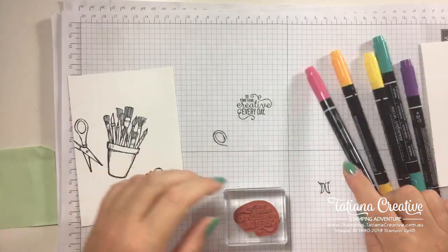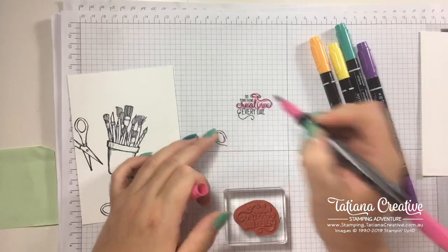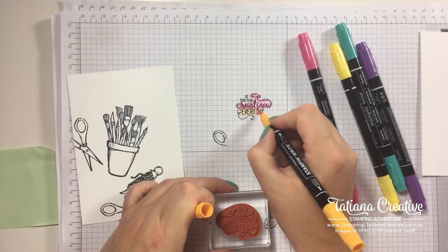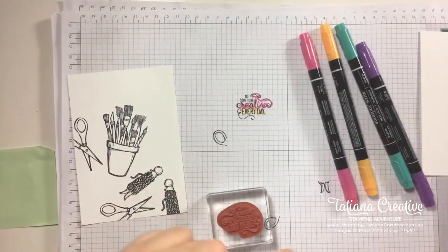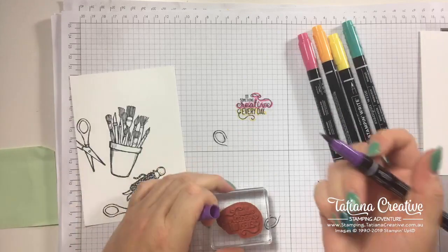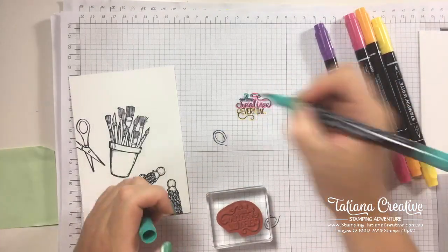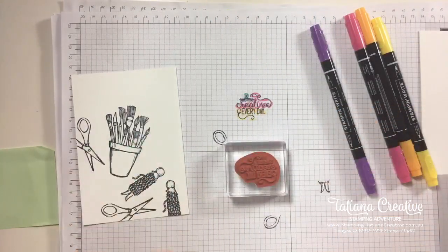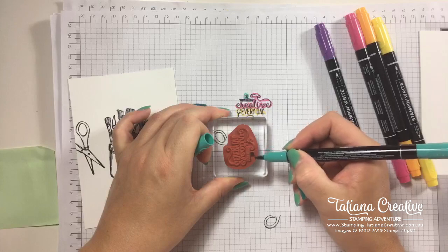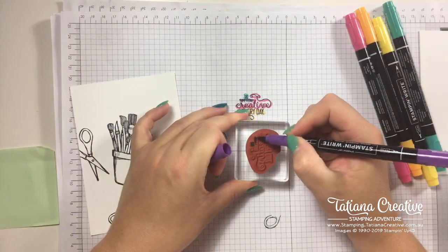So what I'm doing is planning this out. If I do the creative in pink, I'll do the every day in Melon Mambo, I'll do the swirl in yellow, then the something will be purple, and the do will be Bermuda Bay. Done. Okay, so now I can confidently work that out. So there we go. If you're having trouble planning, working out how you're going to do something, there is your option.